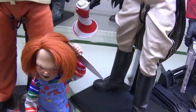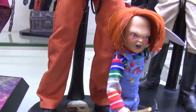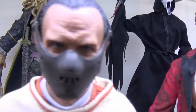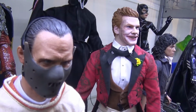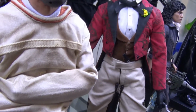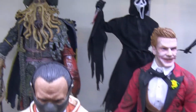Real hair as well. See that? This is the Our World Silence of the Lambs figure, which I did a video on, and I gushed about this one because it was really nice, especially for the price. It was such a nice figure for the price. It's got some really nice detail in there. I was really surprised by this one. Whereas I was completely knocked back and surprised by the quality of this one, simply because of the price. The quality comparison was just up there.